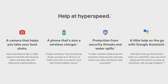It also has protection from security threats and water spills. A water-resistant metal body and a superhero-level security chip help ensure your data and device always stay protected.